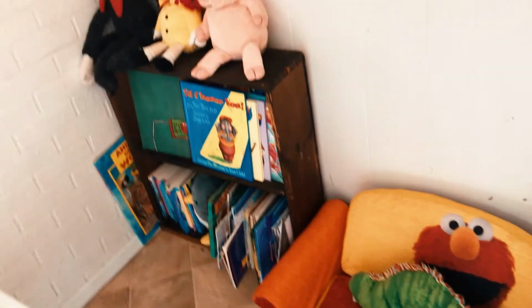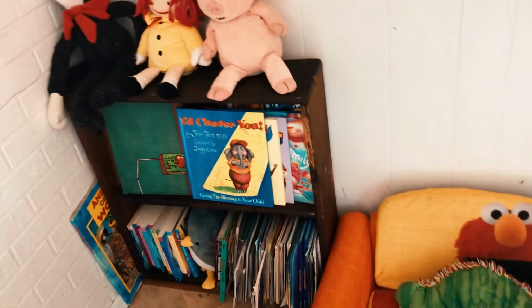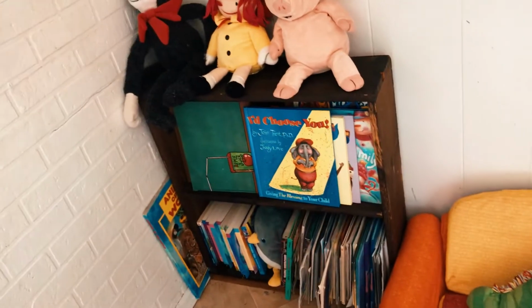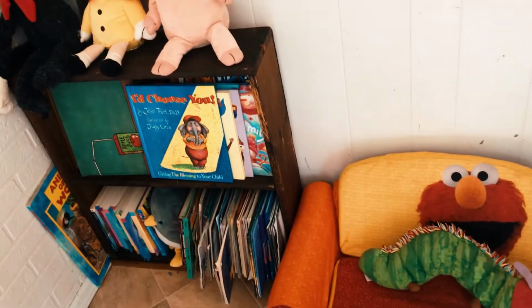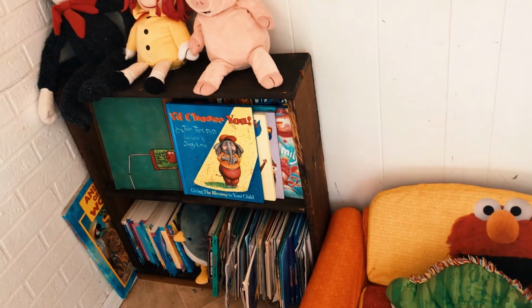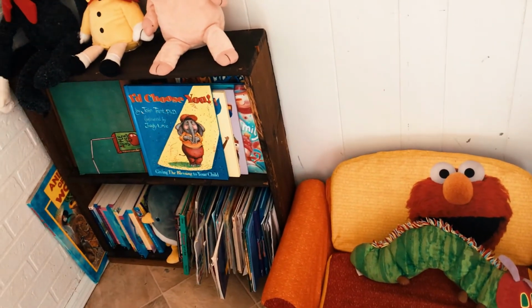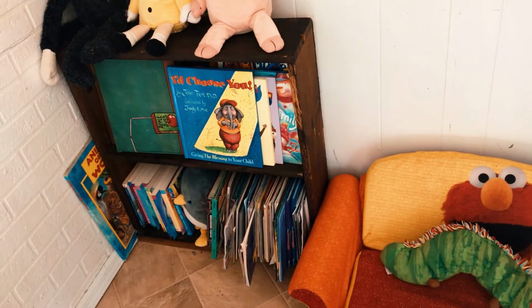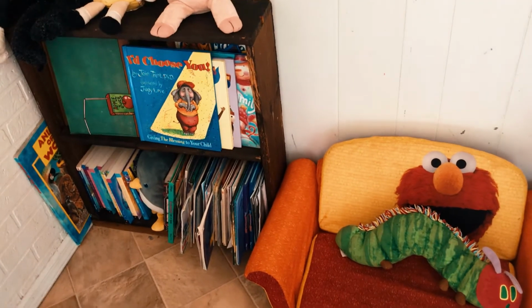So the first thing I want to show you guys is our little book nook area. We have a little couch for the kids to sit on and quite a few books. We also have access, obviously, to the local library, and I also got the children Amazon Free Time so that they can read with us, and there's lots of ebooks on there, so there'll be plenty for them to read.